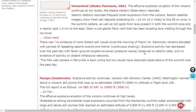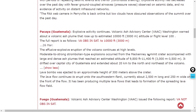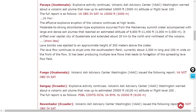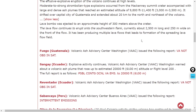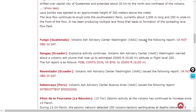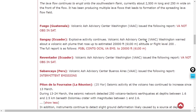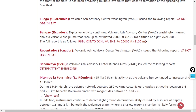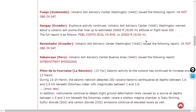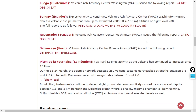Pacaya in Guatemala exploding, 10,000-foot ash plume there. Lava bombs were ejected. Don't be in the way of a lava bomb, and don't pole vault the caldera. Fuego in Guatemala, volcanic ash not observed in satellite does not necessarily mean it's not erupting. Sangay exploding in Ecuador as well as Reventador. Although we don't see volcanic ash on the Reventador satellite imagery, Sangay producing a 20,000-foot ash plume.